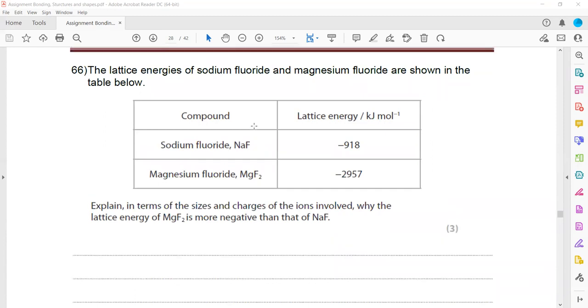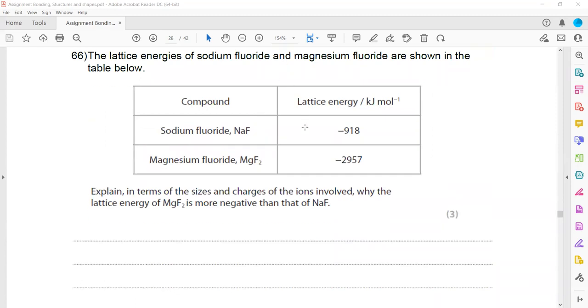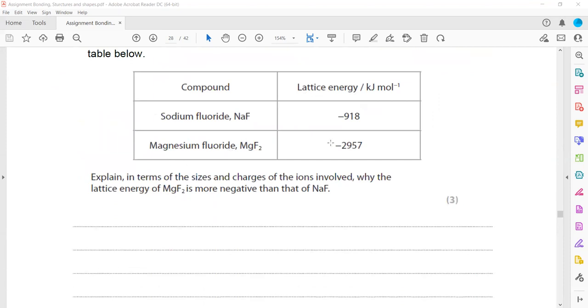In question 66, the lattice energies of sodium fluoride and magnesium fluoride are given. Explain in terms of size and charge why the lattice energy of magnesium fluoride is more negative than that of sodium fluoride. The magnesium ion is smaller in size. Then the magnesium ion has a greater charge. Both are with fluorine.